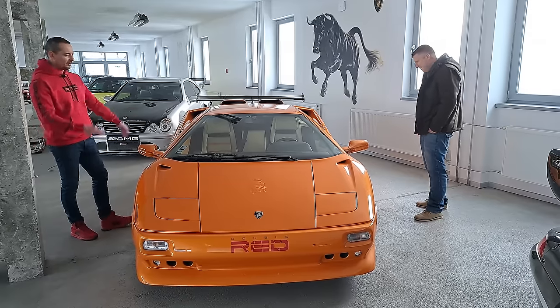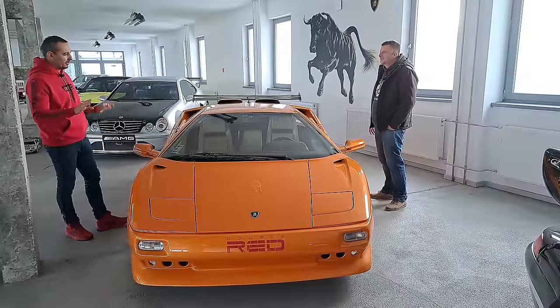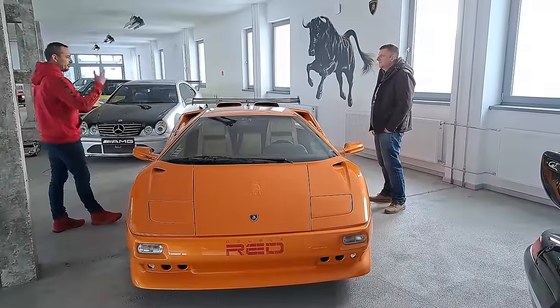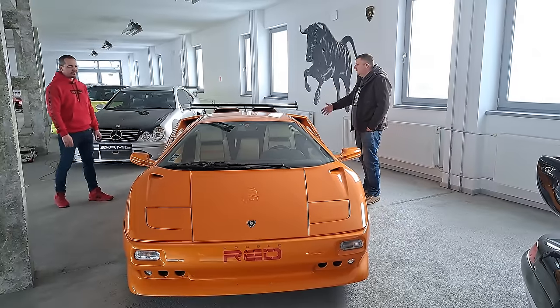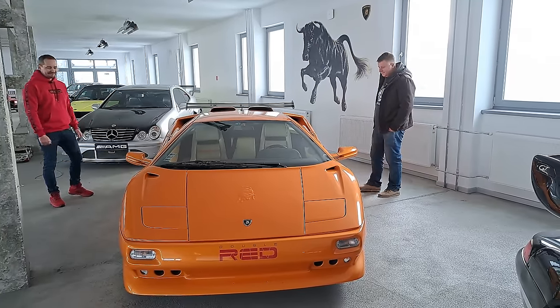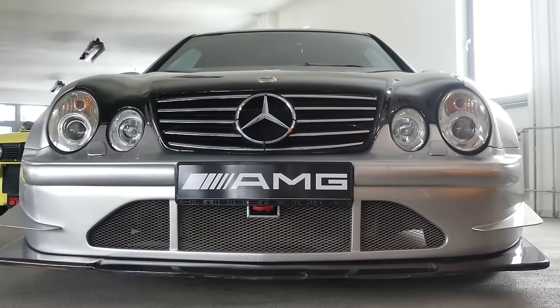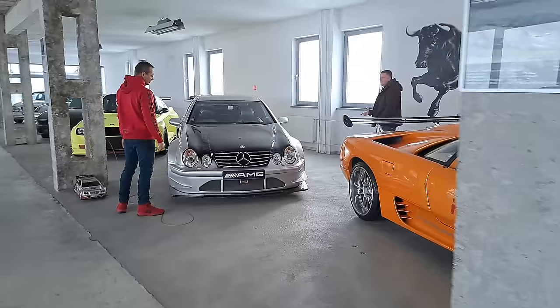Then the service interval, the tires, and when something goes wrong, you will spend more than 4 euro per kilometer. So you must calculate 3 to 4 euro. Yeah, but this is not made for poor people, is it? It's a Lamborghini. Shall we go to the next car, which is a crazy looking Mercedes, a really interesting car because it looks like a DTM racer.